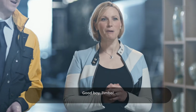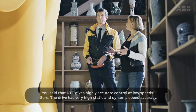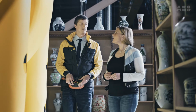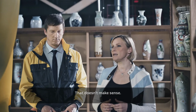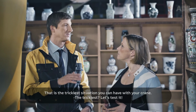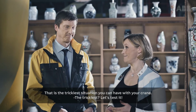Good boy, Jimbo. You said that DTC gives highly accurate control at low speeds. Sure, the drive has very high static and dynamic speed accuracy. Right, can you drive and control it at really low speed? Even with no speed. But that doesn't make sense. Sure it does. What it means is that you can start up the motor at full torque. This is the trickiest situation you can have for your crane. The trickiest? Let's test it.